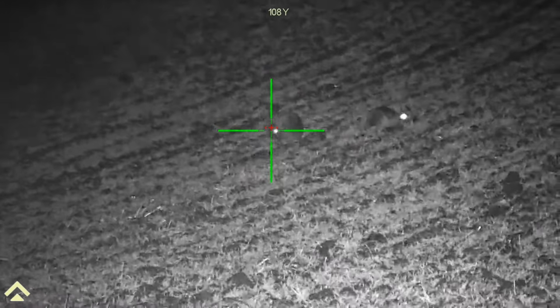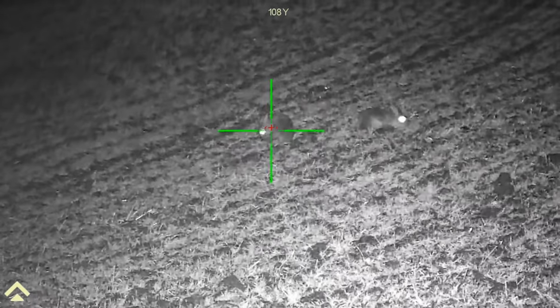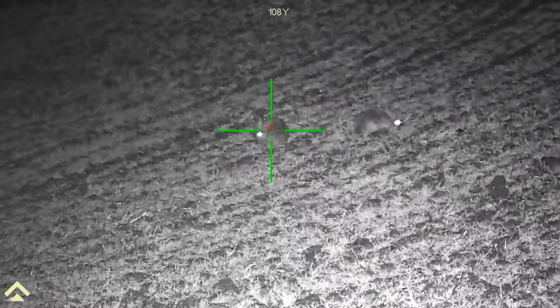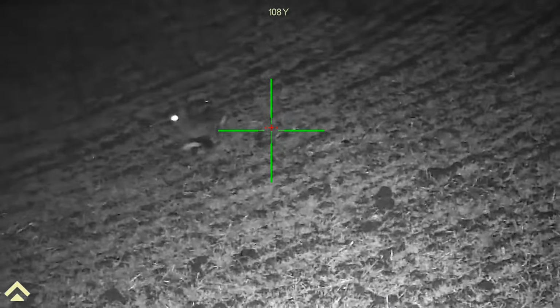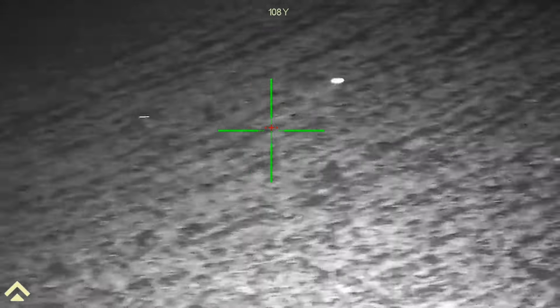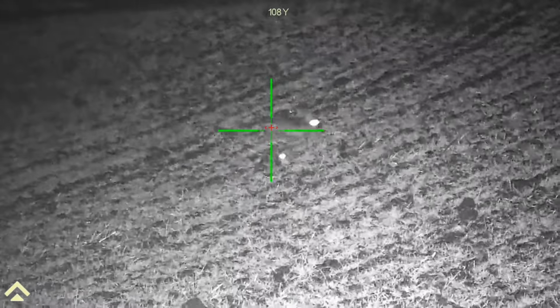Onto the first two rabbits now. This one's giving us a run around here.